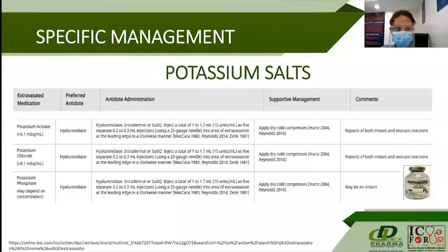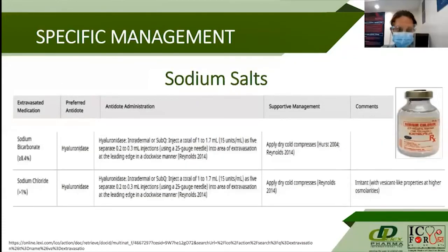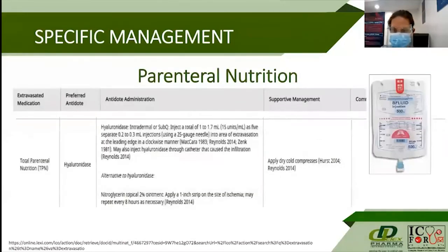For the potassium salts, like potassium acetate, potassium chloride, potassium phosphates, these are high alert concentrated electrolytes. So we can use hyaluronidase as the prepared antidote. For the supportive management, we can apply dry cold compresses. For the sodium salts, like sodium bicarbonate, sodium chloride, with high concentration, or concentrated solution, you can apply hyaluronidase. For supportive management, you can apply dry cold compresses.